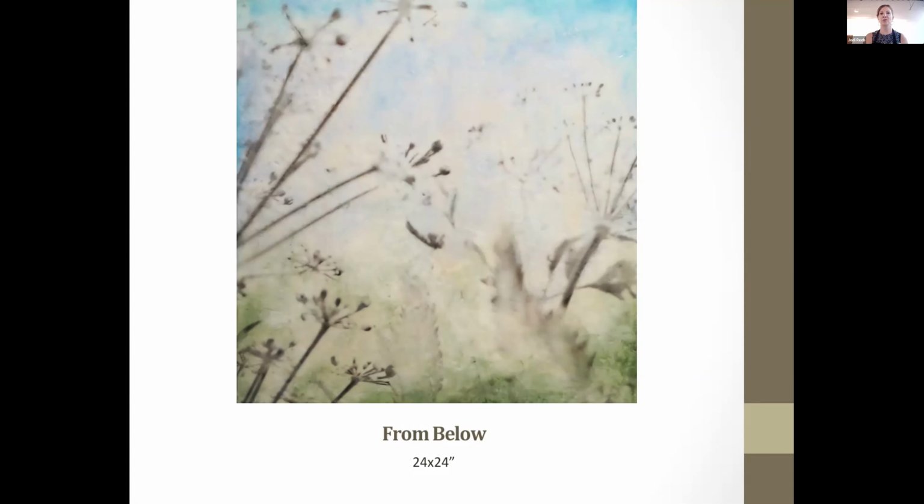So I also teach these workshops. So if there's any photographers out there, I'm happy to share this process with you because it really does add a beautiful texture to paintings and your photography, using it as collage and then including the beeswax.